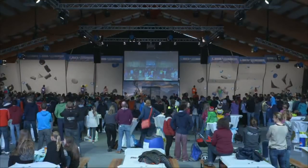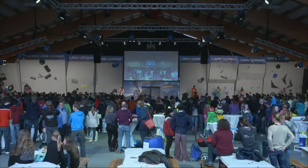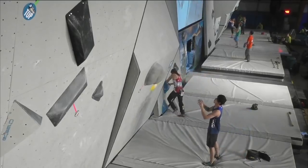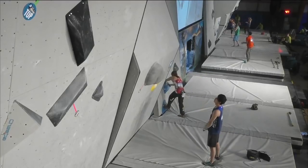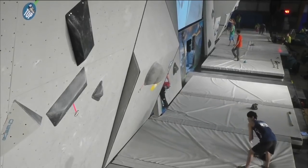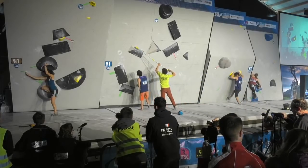We have Ray Sugimoto out onto problem 1. We can just see him over the crowd. Is that Fanny Gibert from France on female number 1 as well? Fanny Gibert climbed well in the Quiff in Sheffield, the climbing competition. She gave Shauna Coxey a real run for her money. You have to say, she'll be hopeful for the finals.